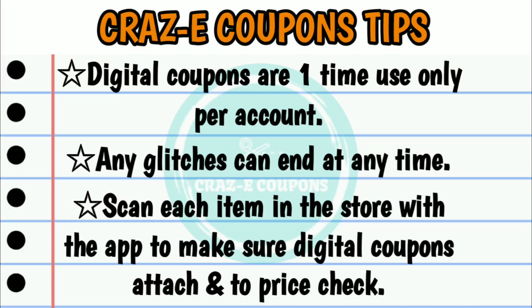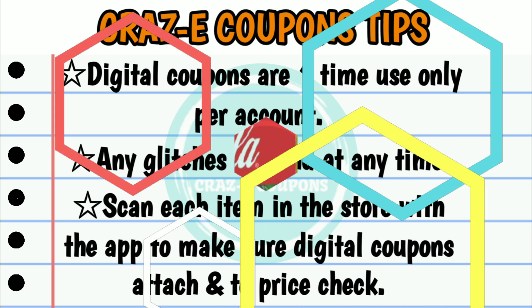Alright, so for anyone who is new to couponing at Family Dollar, I'm going to go over a few quick tips with you all, and it's basically just the same as couponing at Dollar General. So keep in mind that digital coupons are one-time use only per account. Any glitches that are going on can end at any time, so it is very important when you are in the store to scan each item with your app to make sure that the digital coupons do attach, and also you want to scan each item to price check because prices can vary from store to store.